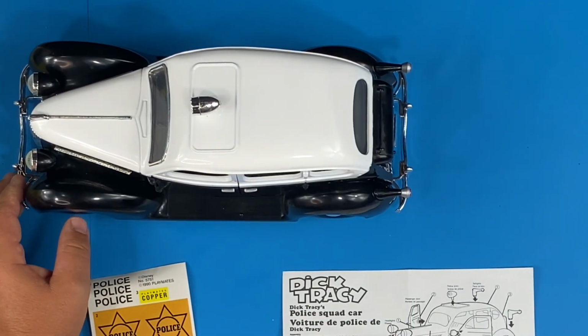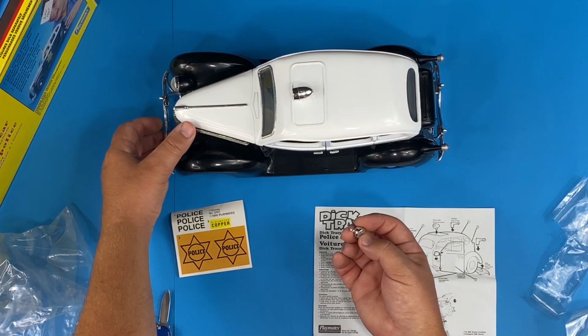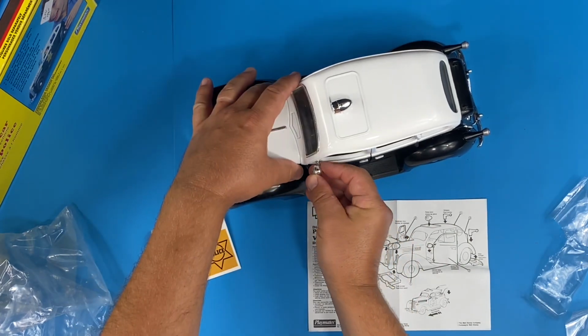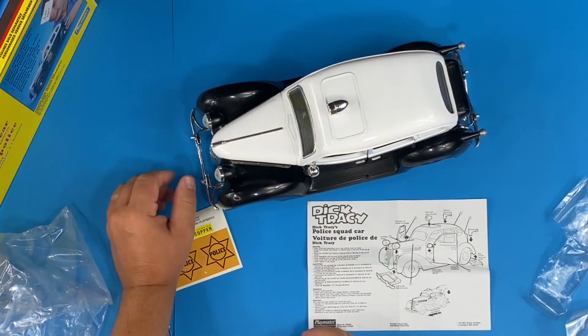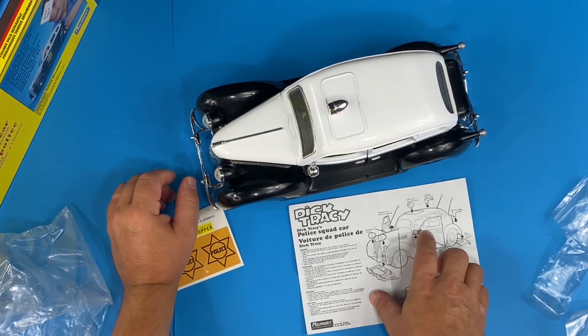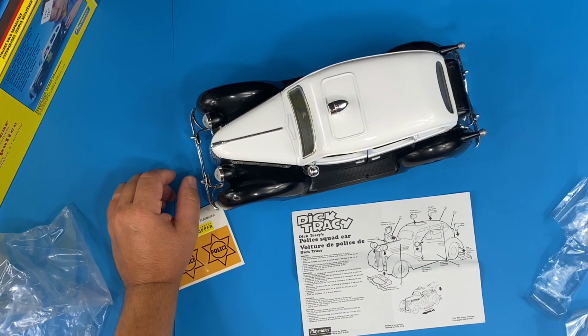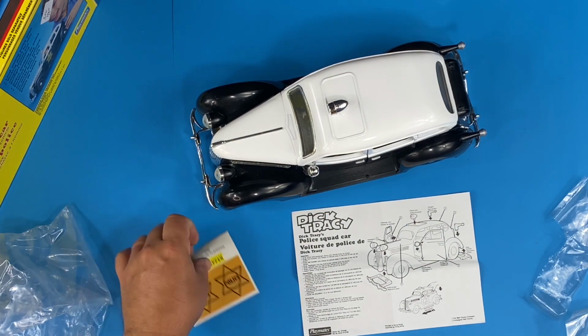So one step that they didn't put on the instructions is the searchlight. What you do is you just fit it into the left driver's side door. Although it's not written as a step on the instruction sheet, it does clearly show it in the diagram. Next, let's put the stickers on.